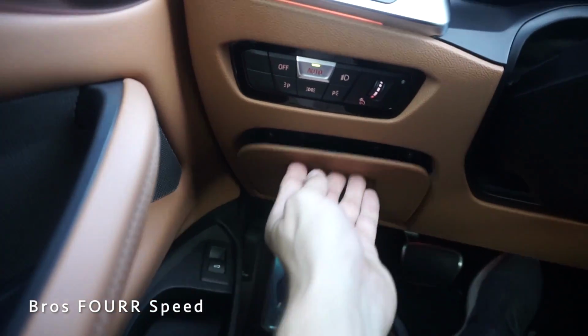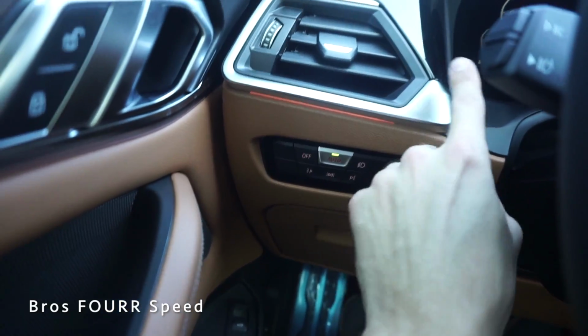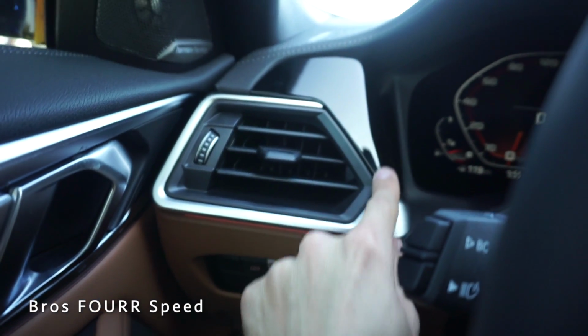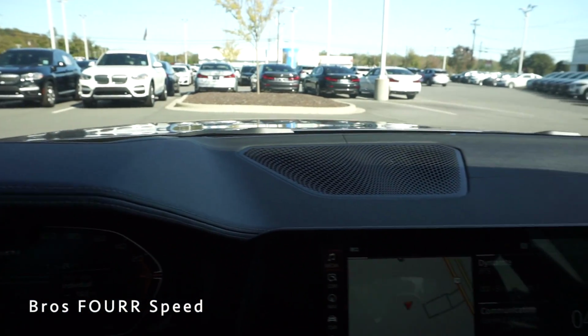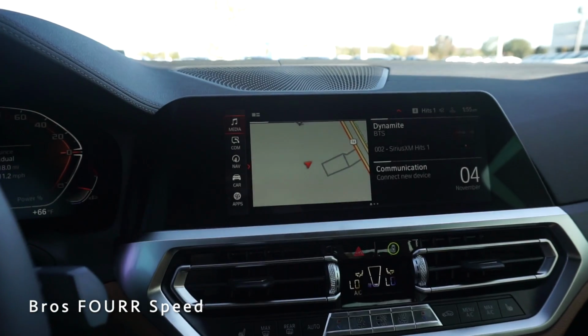We have a nice little cubby, and then above that all of your headlight controls as well as the interior dim level. We have some silver trim as well as ambient lighting around this air vent with some piano black trim above that. And then we have black stitching along the dash and then your heads-up display unit. And then moving to the center of the dash, we have another speaker up top, and then your full LCD display screen for the infotainment.